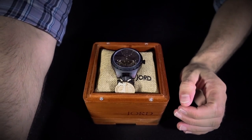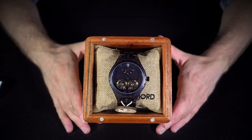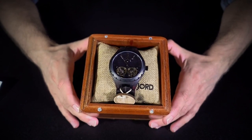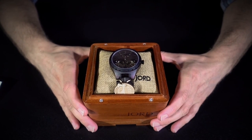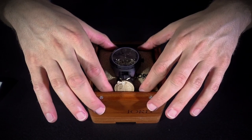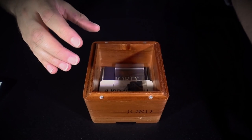Okay. And here we see the Meridian Nightfall nestled in its box. And I don't know about you guys, but I think it makes a pretty striking first impression. There's no doubt that it is a handsome watch. Certainly, in my opinion. You know, obviously aesthetics are a matter of personal taste. But I think this one looks pretty nice. But we'll take a much closer look at it here. So let's just pull it out. And actually, we'll set that aside for just a moment.